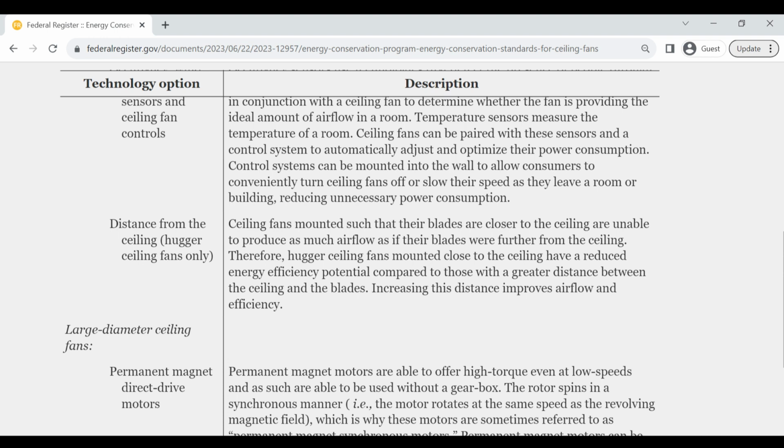But the whole purpose of Hugger ceiling fans is for them to be mounted in a room that has a low ceiling. You need to have the blades close to the ceiling, or else you're going to hit your hand or your head on the blades. And they're saying only for Hugger ceiling fans do you need to increase the distance between the ceiling and the blades. Basically saying they need to kill off the whole genre of Hugger ceiling fans. So they're just contradicting themselves here, and I don't understand it. This makes no sense.